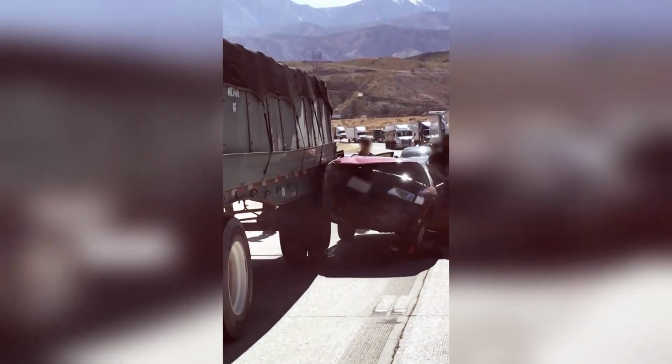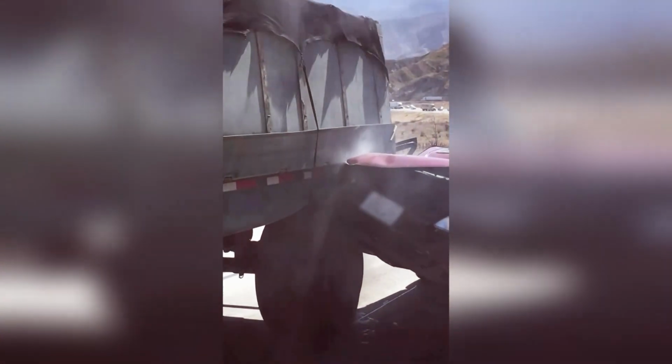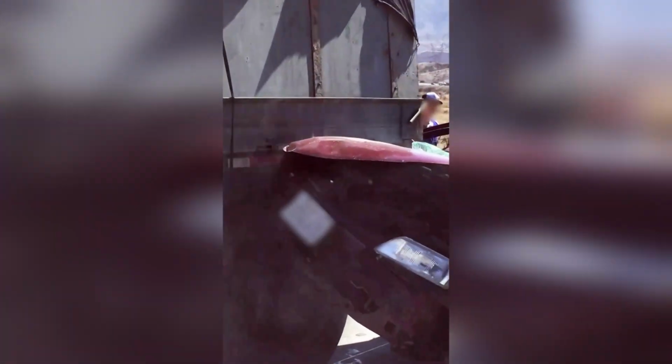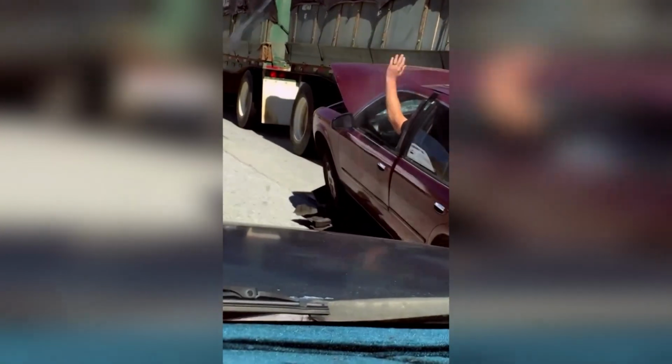According to police reports, the incident occurred when the 62-year-old trucker failed to see the red car when he changed lanes and had no idea he had hit it. He is eventually cleared of any wrongdoing. The driver of the red car sustains no injuries. Lesson learned, hopefully for both parties. When big rigs and cars are sharing the road, keep your eyes on the blind spots.